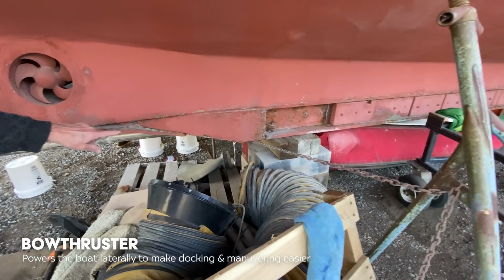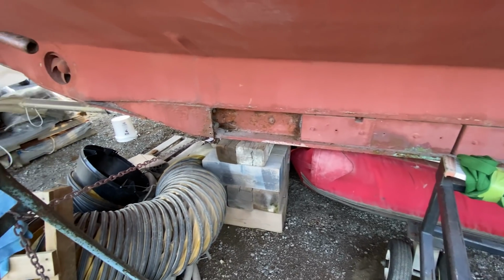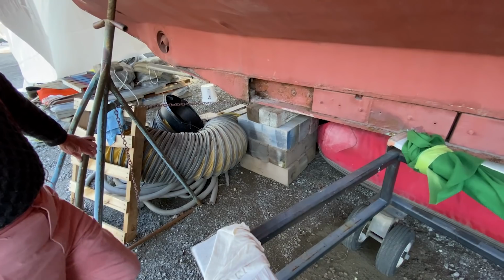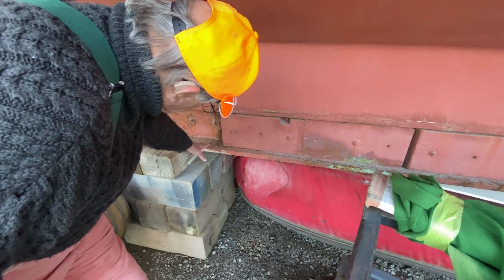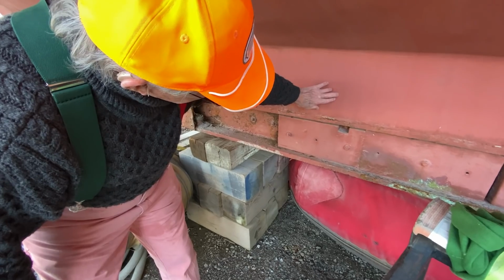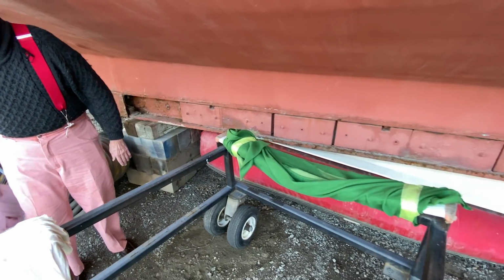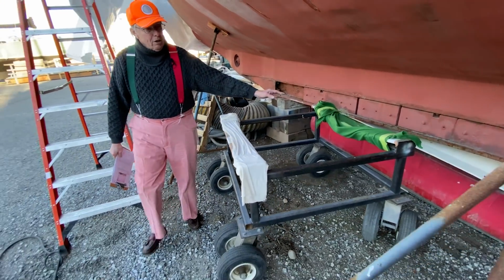The I-beam itself weighs 4,000 pounds, and it runs the full length of the keel. And those blocks in there, this is all lead right here. So here's the I-beam, the bottom, the center, and the top of the I-beam. It's all bolted up to the bottom of the keel. And then this is all lead chunks, and they add up to 9,000 pounds of lead. So there's about 13,000 pounds of ballast.